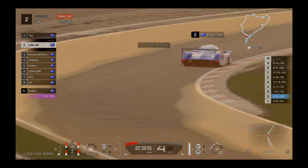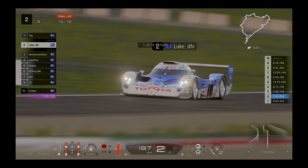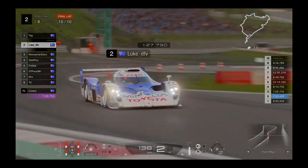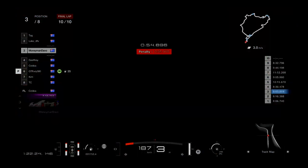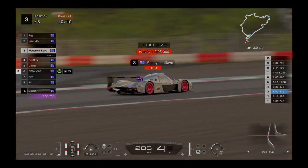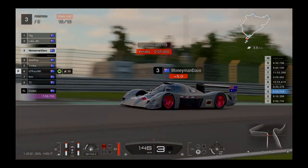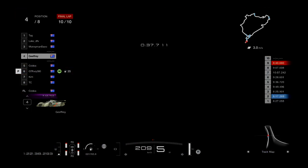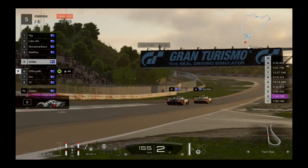Luke on intermediates, chasing the wet part of the track. Last lap an 8:16, which is pretty quick in those tyres and conditions. Jeffrey's still on his softs here. He's got Cobber right behind him.